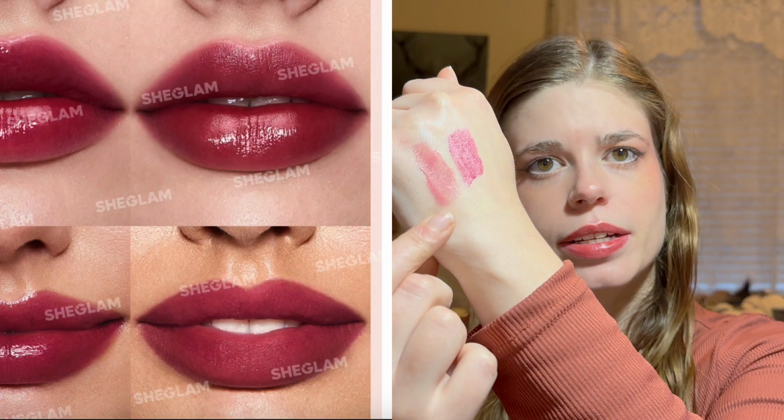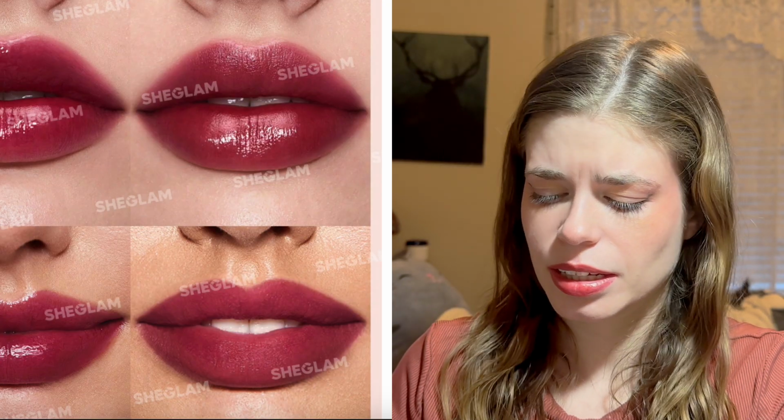which we can look at with the e.l.f. lip stain one. And you can see that that's more of a true berry. This one is kind of pinky. Maybe you could say it's a little bit of a mauve. It's a little bit of purple in it, but it's very light. And because it's so light, you can see the e.l.f. stain, but you can barely see the SheGlam one. And that's one thing I noticed with this one as well.